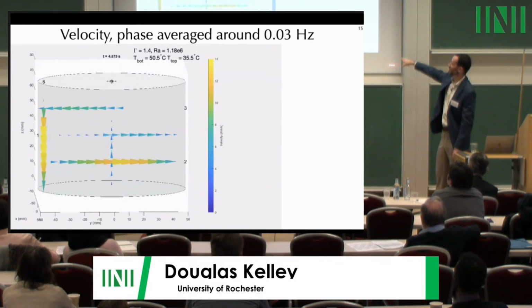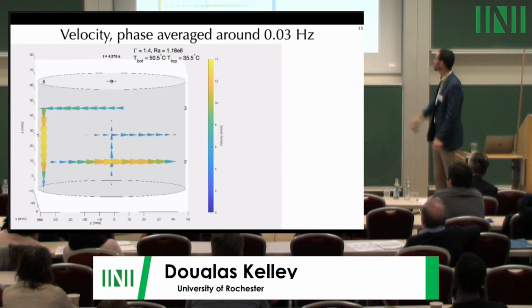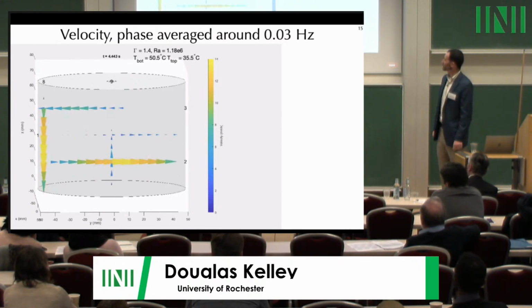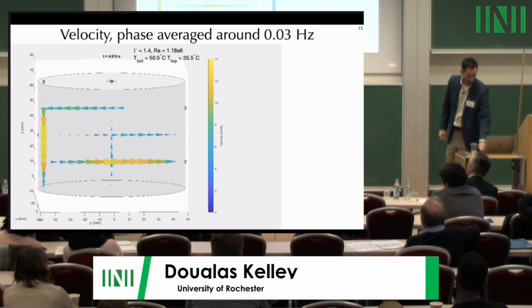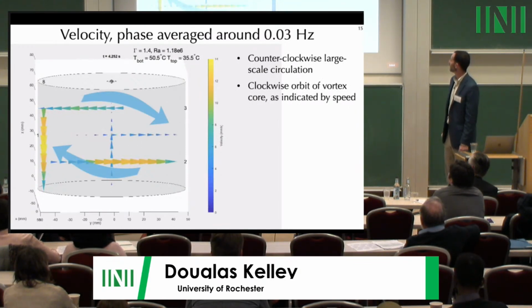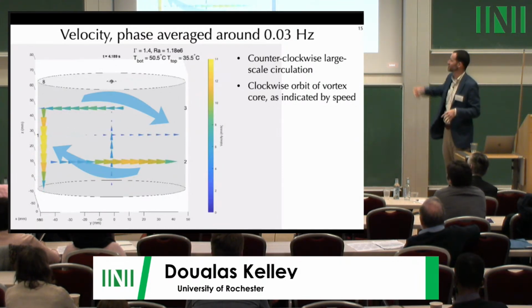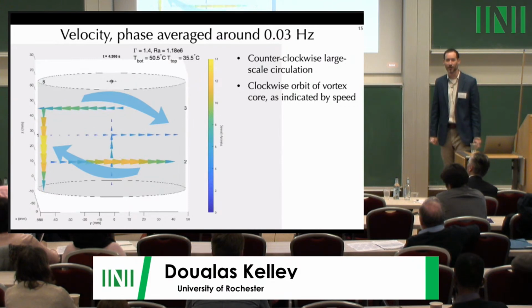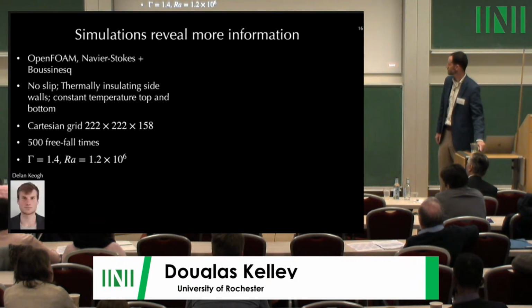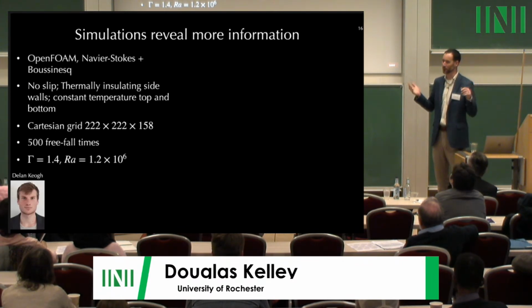You can see a counterclockwise circulation. That's the large-scale circulation, which you expect in thermal convection. You can also see it's oscillating over time. And if you stare at this long enough, perhaps I can convince you there's a clockwise orbit of the vortex core. The fastest bits, where the arrows are biggest and most colorful, tend to orbit in a clockwise direction through the course of this oscillation. You have to squint your eyes a little bit to see it in the experimental data. It is what it is. We have only so many probes.